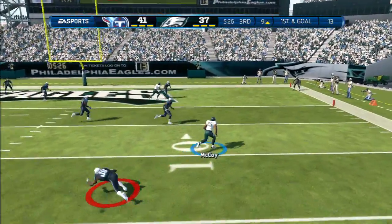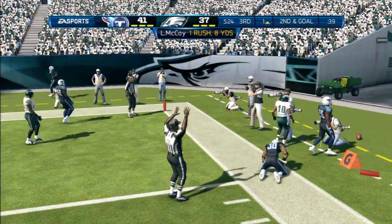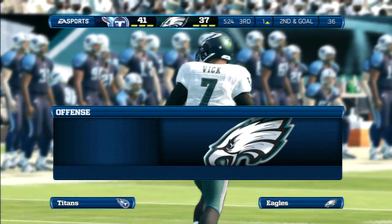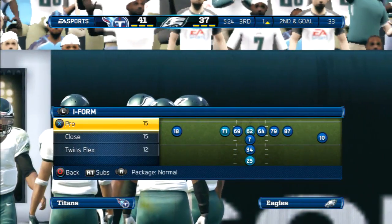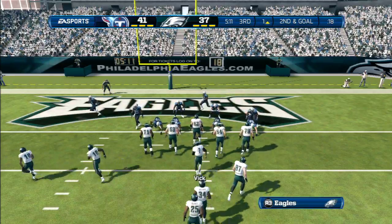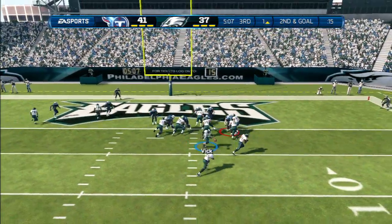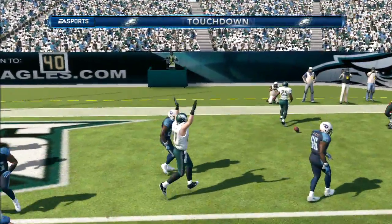Here's the give to LeSean McCoy, knocked out of bounds. Well, he knew he wasn't going to make it in the end zone if he just kept running. So what does he do? The right thing. He dives and just comes up a few inches short of the touchdown. Defense ready in the goal line formation on this one. McCoy into the end zone for the touchdown.